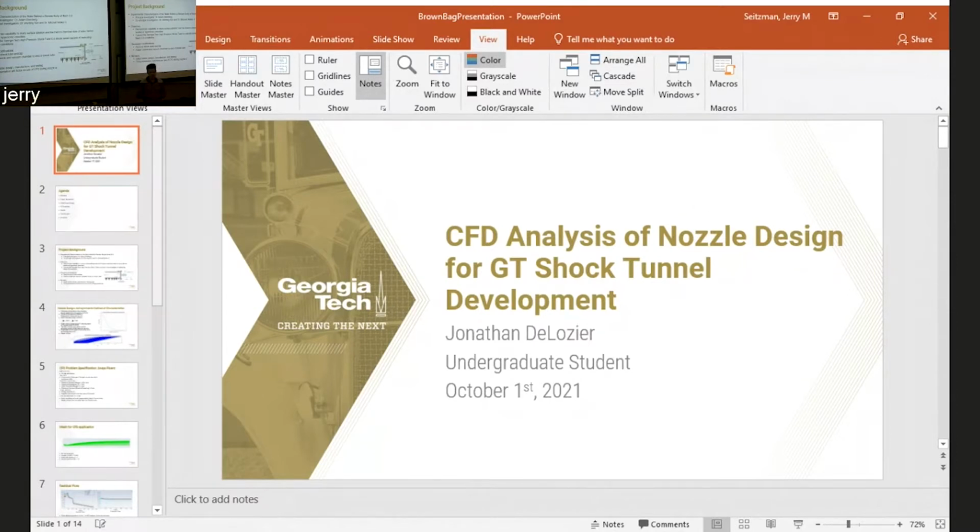The necessary modifications for the project as a whole were removing the end cap from the shock tube and then designing and attaching a nozzle and a vacuum chamber with a test section to the end of the shock tube at that point. You can see the figure over on the right-hand side of the screen gives a bit of an image of the end of the shock tube with the nozzle and the corresponding test section and vacuum chamber at the end of it.